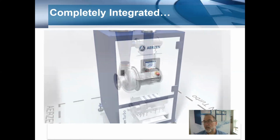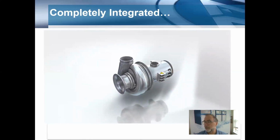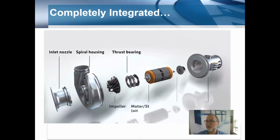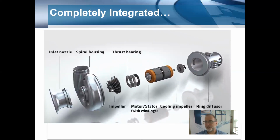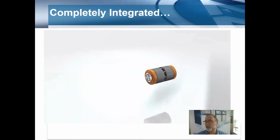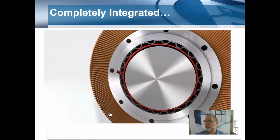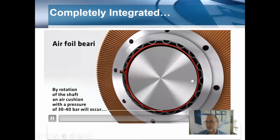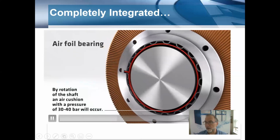So let's look inside the heart of the machine, which is the turbo blower, impeller, and motor assembly itself. This is what gives the turbo a big energy advantage, and this is pretty much a revolutionary type concept. It starts with that motor, the high-speed synchronous motor, and the type of bearing that's being used. And you could see that this red is the airfoil bearing.